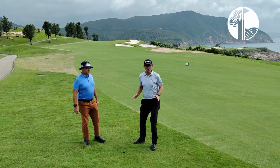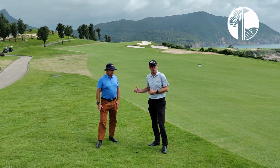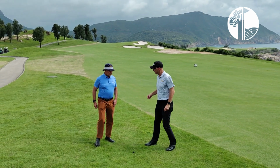Okay, members, here we are down on hole 2, just to the left of the fairway, and I want Harley to talk through the changes we've made into the fairway here off the tee and what effects that'll have on golfers. Harley? Yeah, thanks, Grant.